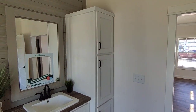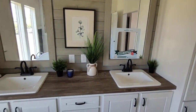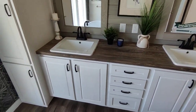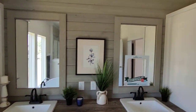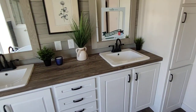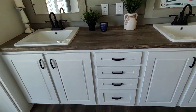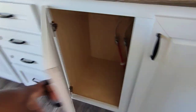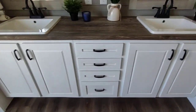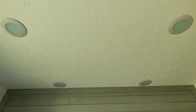All right. You got the little space right here, little his and hers. Yes, sir. Nice. And you got the outlets right there as well. You got plenty of space. Okay, they didn't skimp on that one. Cool. All right. And you also have lights.